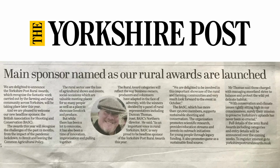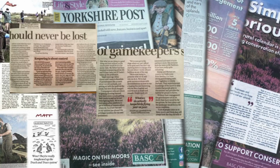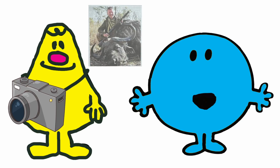I applaud Basque's adverts in the Yorkshire Post. It's a good quality regional newspaper which now gives grouse shooting even coverage. In the short term, I say, if you can, be like Adrian. Tell your story with dignity and accuracy. With the media in the state it's in, it's all we can do. And if they cut up rough, why not make some money on the side, like Diggory?